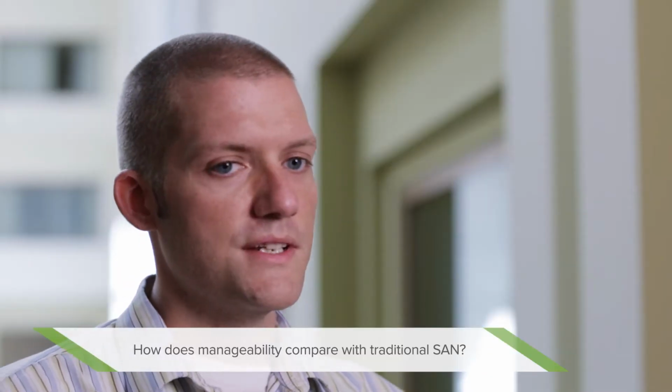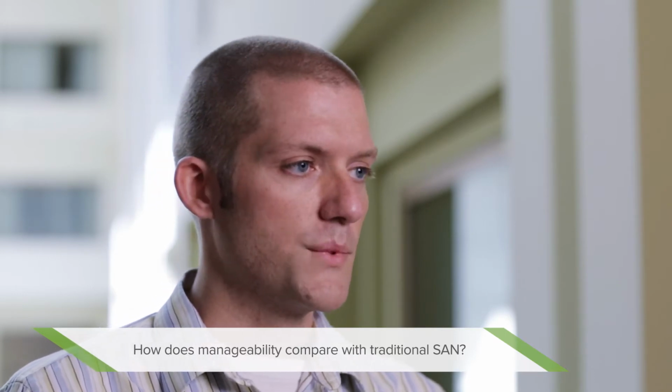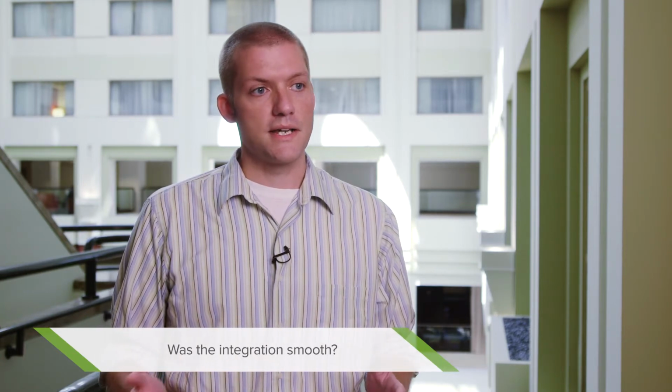The manageability is definitely fully integrated into the VMware stack, so it's very easy to use from the web client. Using VSAN Observer, we were able to see exactly what the VSAN environment is doing on a day-to-day basis. So we've gotten to really enjoy that interface.